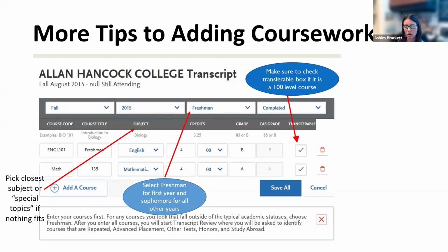There's a junior/senior option, but you should only have freshman and sophomore year classes with us, because remember, you won't be junior standing until you get to the university. So even if you've been with us 3, 4, 5 years, do your first year as freshman, and then everything else as sophomore status. And then you'll put completed, because you already have a grade in the class.